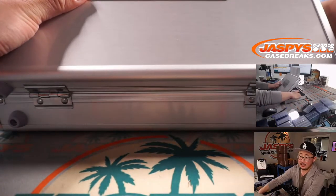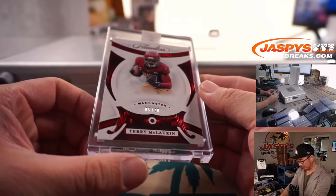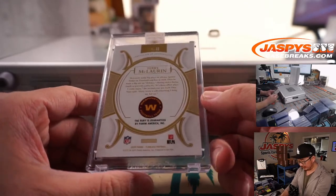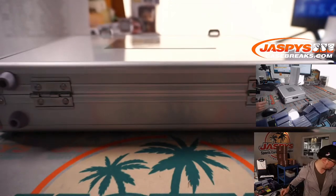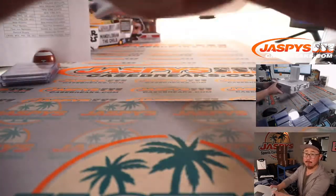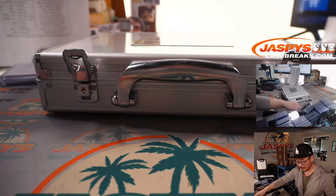On this side, we've got a Ruby Terry McLaurin, matching the color of the team here as well. 5 out of 20. Washington football team is a number block team. So Washington 5 will be for Andrew. Andrew Rock with that. Okay. The final hit, and then we'll do a few randomizers and make some people happy and make some other people sad.